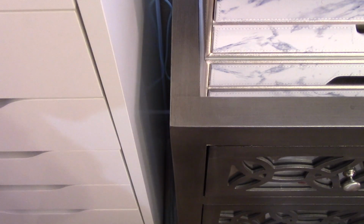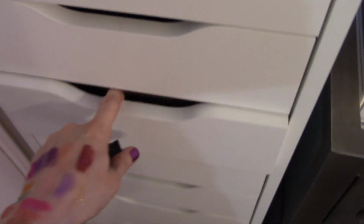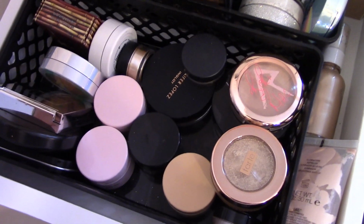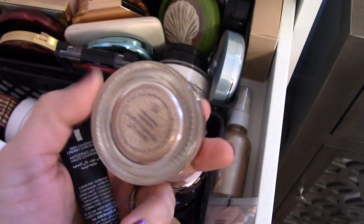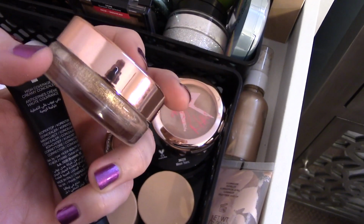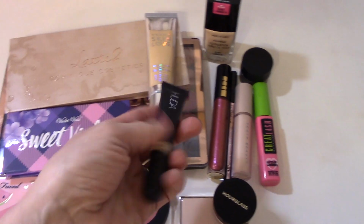And while we're here, let's go ahead and, I don't know what I want to use. I don't know that I've got anything. Let's use this. I haven't used this in a while. This is the Tarte Lit, what is this called? The Tarte Lit Chrome Paint, and it's beautiful. So I think that's what we're going to use for our highlights.